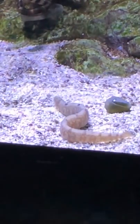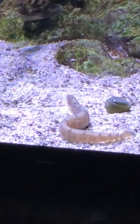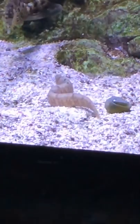And we do have a butterfish in here as well, which is the thing that looks a bit like an eel on the bottom. He's called a butterfish because he's covered in a slime which makes him very slippery if you try and catch him.